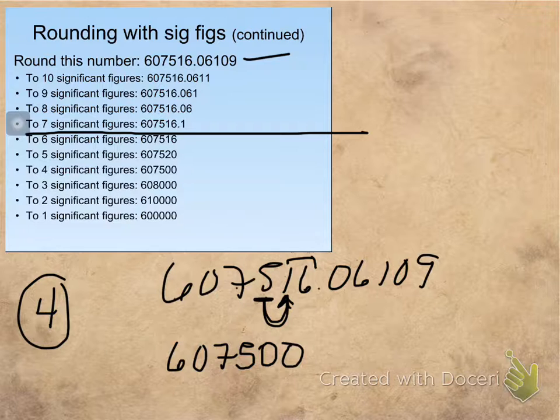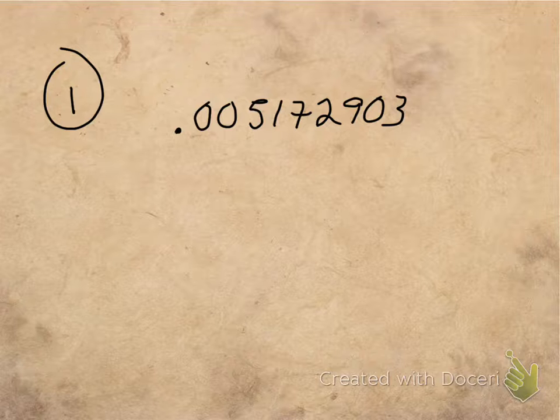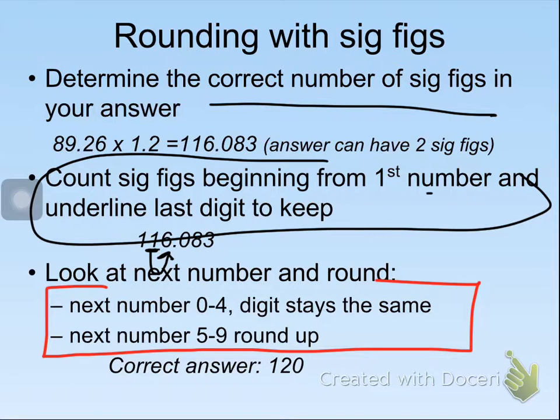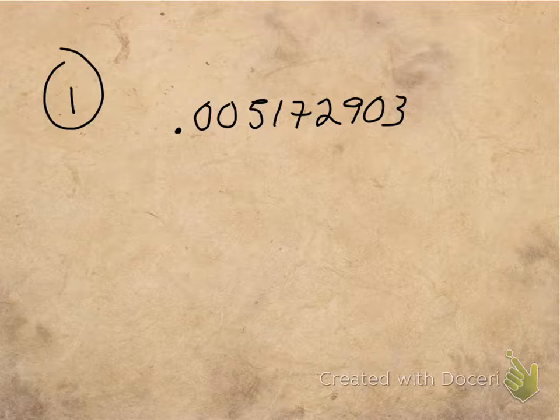Let me show you the second big mistake people make. Okay? Because we might as well just cut to the chase and show you the mistakes first, right? I have this number, 0.00517293. Okay, great. And I look at my number of sig figs that I'm allowed, and I can only have one sig fig. Here's the critical piece. Count sig figs beginning from the first significant number. So where's the first number in that that's significant? Which one is it? The 5. So I want to start counting from here. Oh, and I can only keep one. I'm done counting. And I'm going to round that based on that.